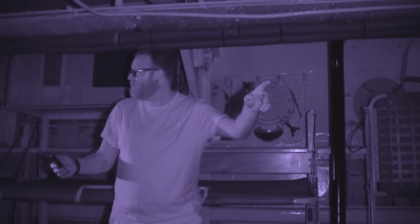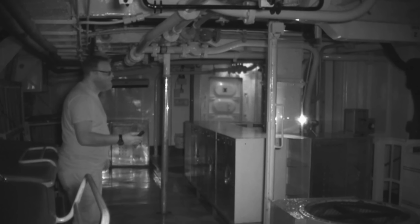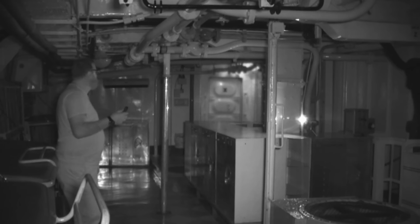I keep thinking something's going to walk out of that door there because I'm hearing noises over there. So that's why I keep looking. What was your position on this boat when it was in service?